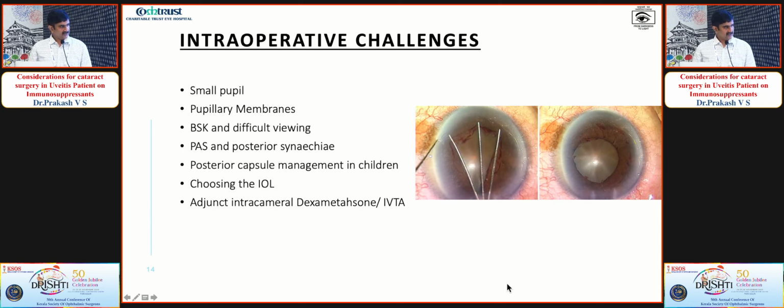And intraoperative challenges include small pupil, which can be managed with various techniques. Pupillary membranes can be there. BSK is a common issue. If it is very bad, you can do an EDTA chelation before taking up for surgery. Peripheral anterior synechiae and posterior synechiae, and always release the peripheral anterior synechiae before you release posterior synechiae. In case of uveitic cataract, you can use a viscoelastic device and swipe, push and swipe along the angle to release the posterior synechiae, then only release the peripheral anterior synechiae.